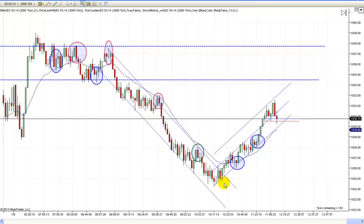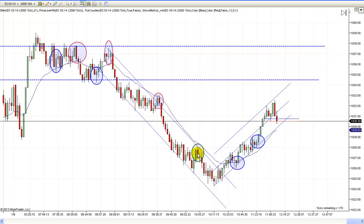So that's why this is a little bit more aggressive, a little more risky, for this exact reason. This is a great example of what can happen to you. But there's other clues going on here not to get in right here. First of all, it's not a very strong pullback. As you can see, you didn't pull back very far.